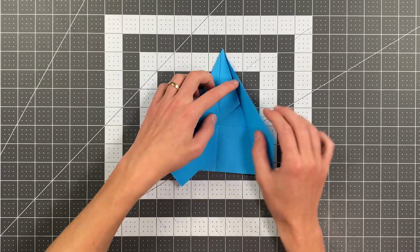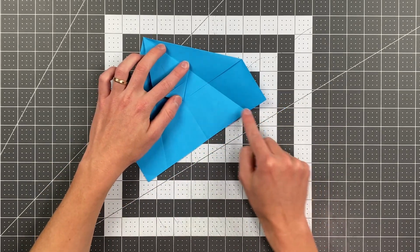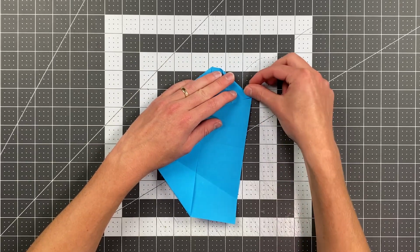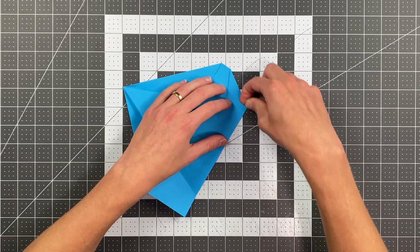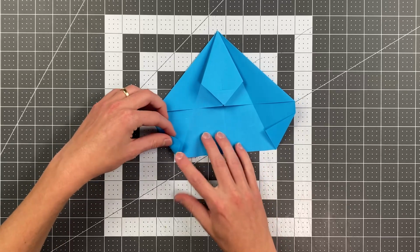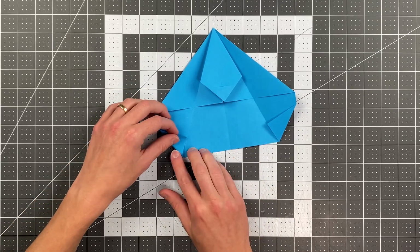Now I'm going to open up each side here, and I want to fold this short little section here to land along that diagonal crease, and I'm going to leave just a tiny little gap as I do that. Again, that can be a millimeter, maybe even a little less here. And I'll do the same thing on this side. Sorry, I'm rotating the paper and I don't need to. Folding this edge here to that crease.